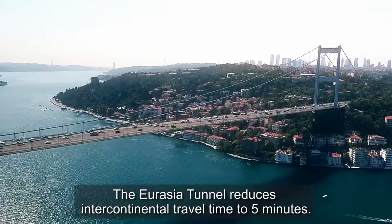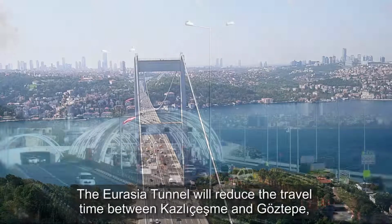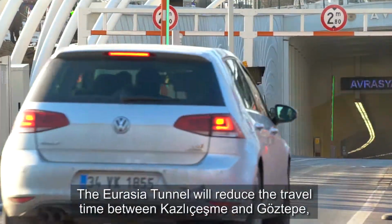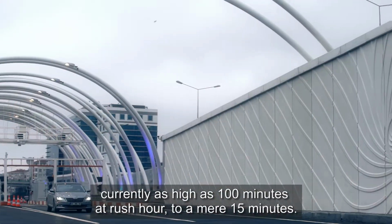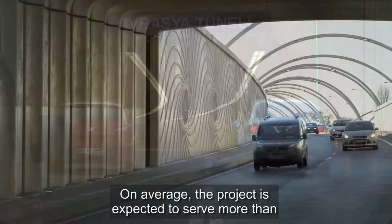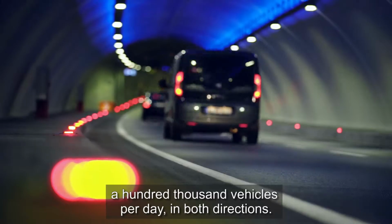The Eurasia Tunnel reduces intercontinental travel time to 5 minutes. The Eurasia Tunnel will reduce the travel time between Kazlıçeşme and Göztepe, currently as high as 100 minutes at rush hour, to a mere 15 minutes. On average, the project is expected to serve more than 100,000 vehicles per day in both directions.